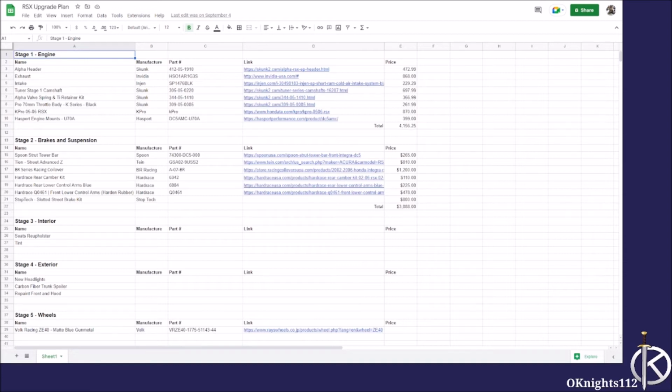And then also for brakes, right now I kind of wanted to go with the StopTech slotted street brake rotors for all four tires. I mean, all four axles, I guess you want to call them. But I was thinking that would be a pretty good upgrade at this time. I'm not sure, maybe later on, a big brake upgrade.